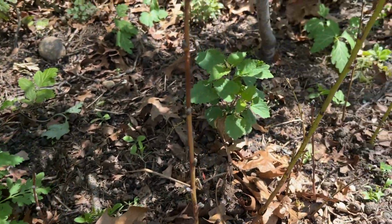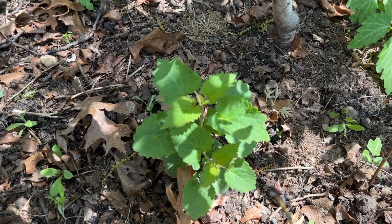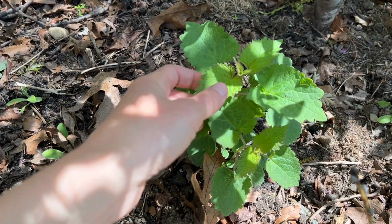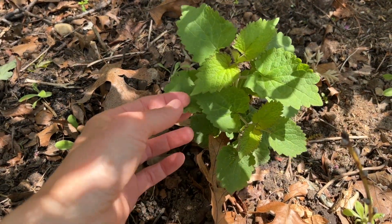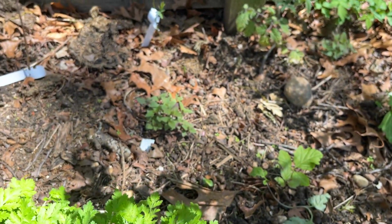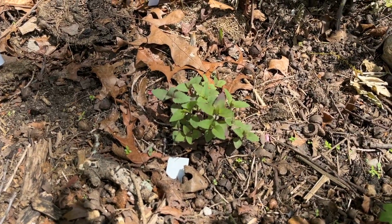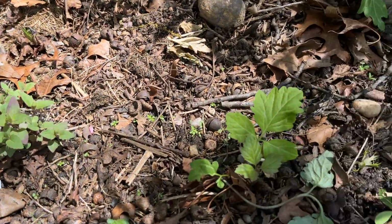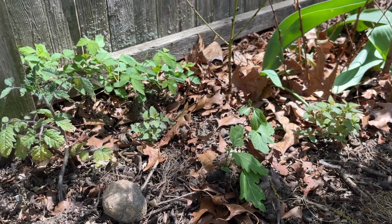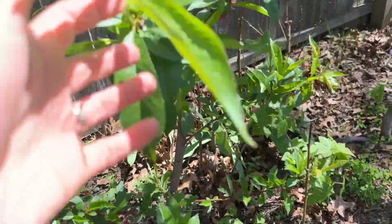Then this year, now I know that this is anise hyssop. It has fragrant foliage, smells very good, and this growing in shade here, I love it. Then I have some bee balm and some more native little plants I just transplanted. Some black raspberries. The tulips are done now.